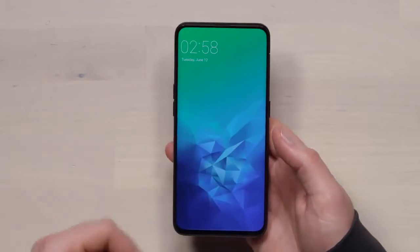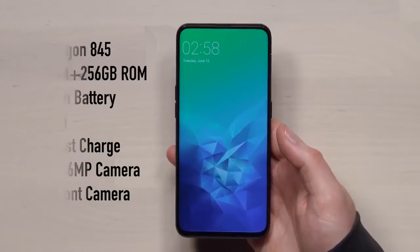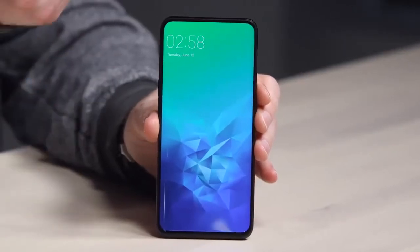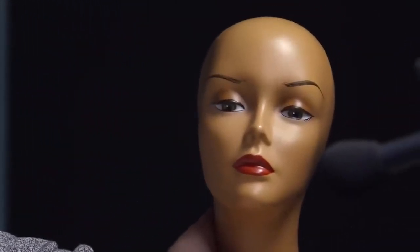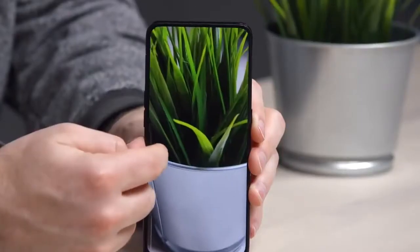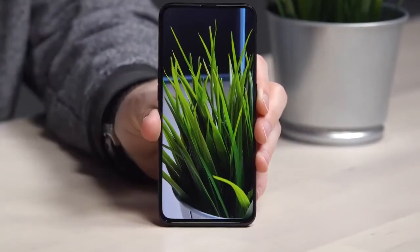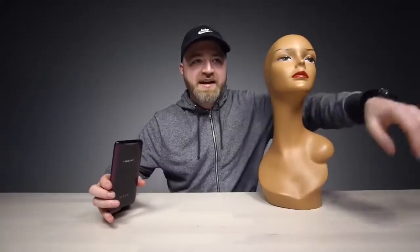This is packing a Snapdragon 845. It's got 8 gigs of RAM, 256 gigs of storage, a surprising 3730 milliamp hour battery. I told you about the dual SIM capabilities, and then of course the camera, which is the obvious next place to go. I have a plant, this wonderful model here. We'll see if the camera can figure out what this is. The thing is, with this level of detail, you can definitely tell that's a fake plant, and I have not been watering it. Quick little portrait of my sidekick here.